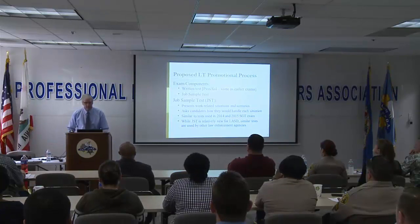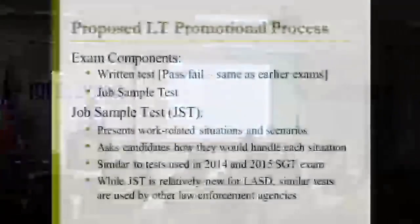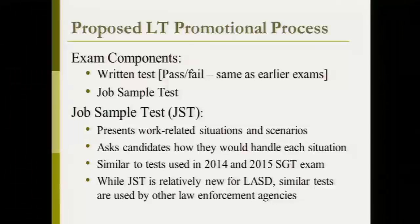The written test is going to be fairly similar to things we've seen in the past, and again, that will be pass-fail like it's been before. The job sample test is the piece that is new for a lieutenant, and it basically presents work-related situations and scenarios, and then you're asked how you would handle these situations.